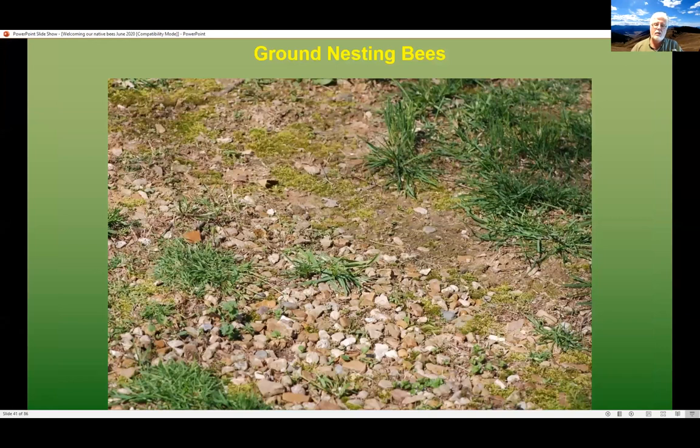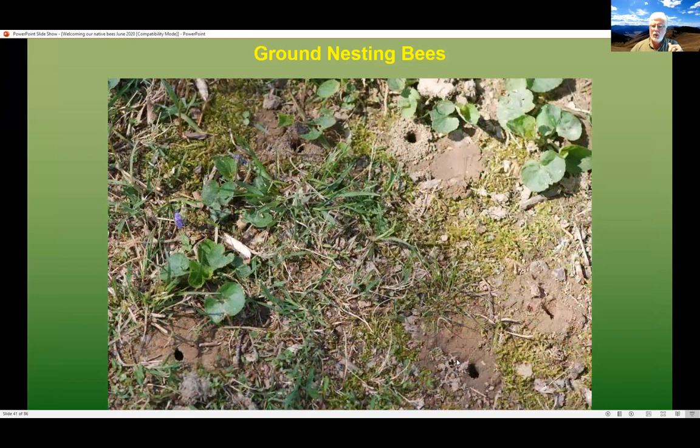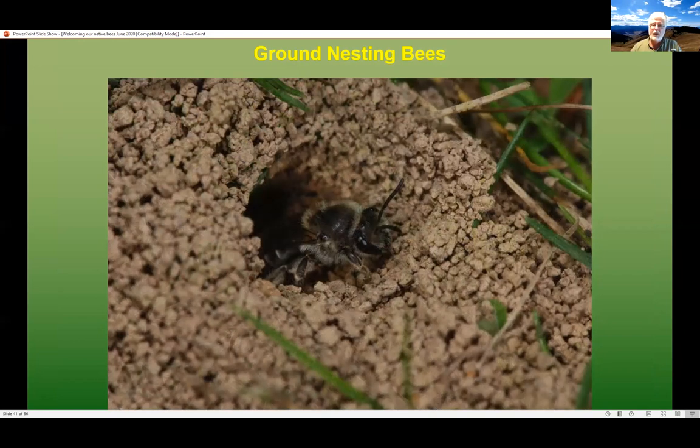So as an example, this is a nesting area out in Lake St. Louis from a few years ago. This was next to a driveway. When you first look at it, you really don't see anything. You look a little closer and you find there's a hole, there's a hole, there's a hole, there's one up here, there's one over there. And this was an area probably about 30 by 30 feet, and it was just covered with holes. And so I'm crawling around, looking around, trying to get pictures of these bees, finding them crawling out of their nests, and absolutely no issues whatsoever.